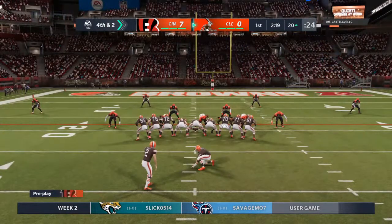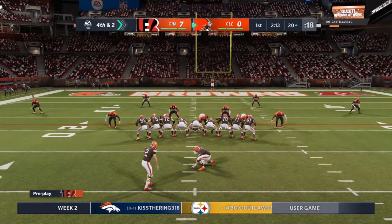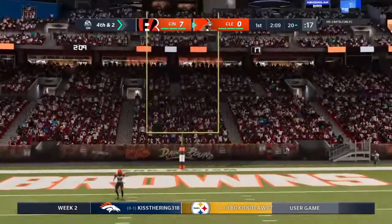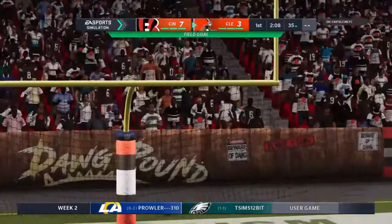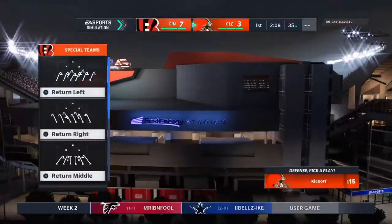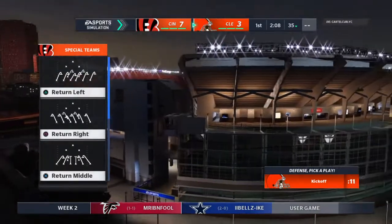Now Cody Parkey out to try the field goal. From the left hash, this from 37-yard attempt. The kick by Parkey is good. And they are on the board, but still trailing. It's 7-3.